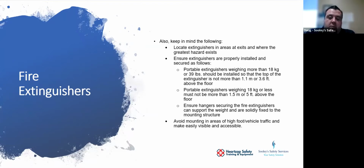Make sure your extinguishers are properly installed and secured as follows. Portable extinguishers that weigh more than 18 kilograms should be installed so that the top of the extinguisher is not more than 3.6 feet above the floor. Portable extinguishers weighing 18 kilograms or less must not be more than 1.5 meters or 5 feet above the floor. Always ensure hangers securing the fire extinguishers can support the weight and are solidly fixed to the mounting structure. Avoid mounting them in areas of high foot or vehicle traffic, and make them easily visible and accessible.